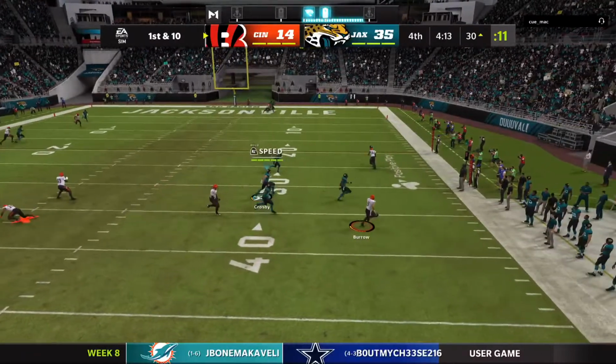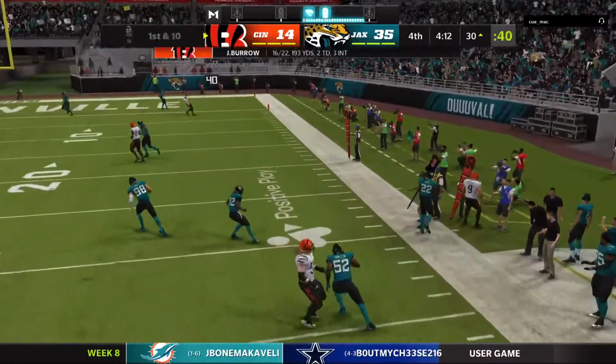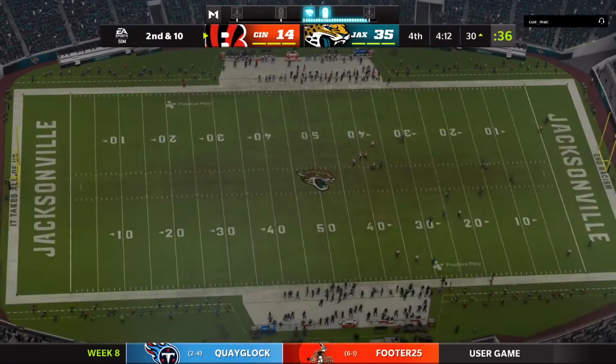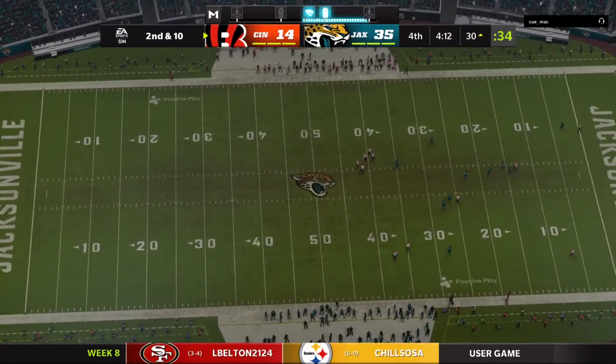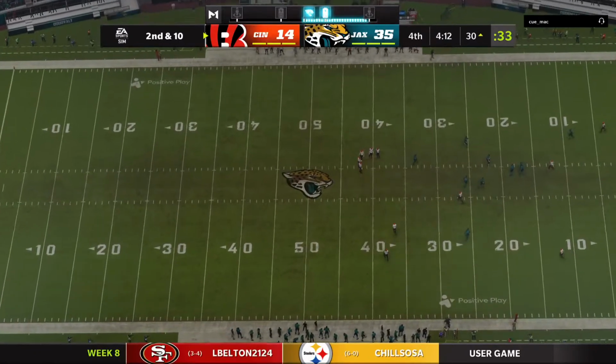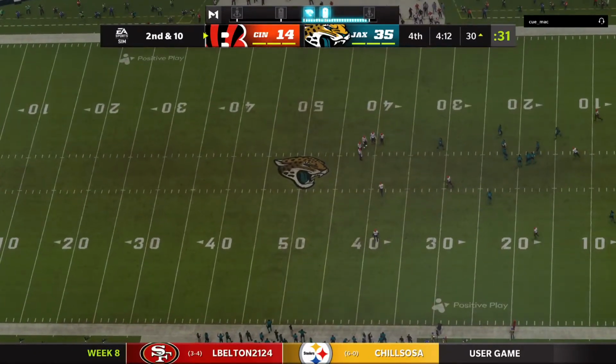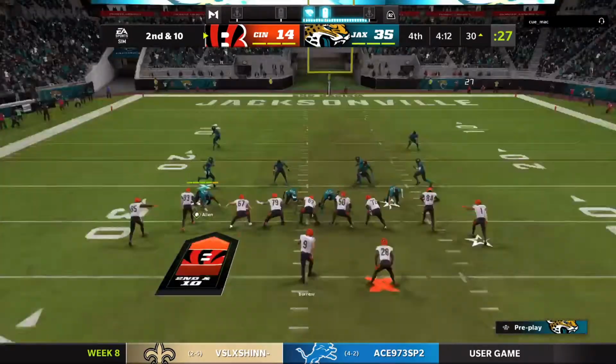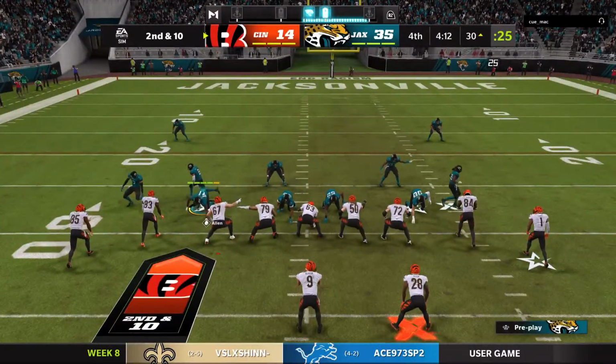Eluding the pressure, right. And he'll just get rid of it. At this point, down big, you'd have to imagine this defense, they're just going to sit back, blanket the field as best they can. Yeah, this is actually the easy part of the game for them because, just as you noted, they can sit back, keep everything in front of them. But they've blanketed the field the entire game using a variety of coverages.